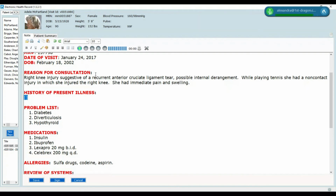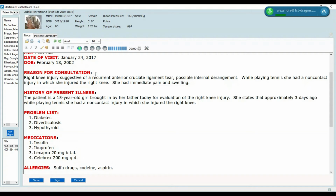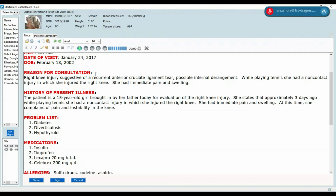The patient is a 15-year-old girl brought in by her father today for evaluation of her right knee injury, period. She states that approximately 3 days ago while playing tennis, she had a non-contact injury in which she injured the right knee, period. She had immediate pain and swelling, period. At this time, comma, she complained of pain and instability in the knee, period.